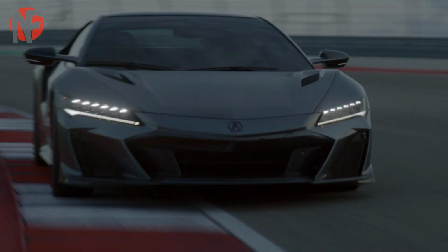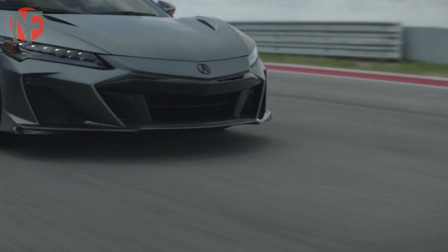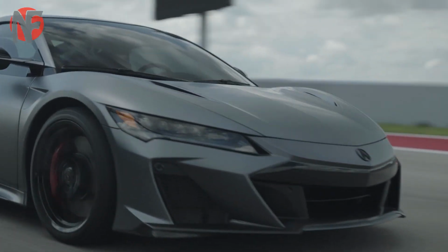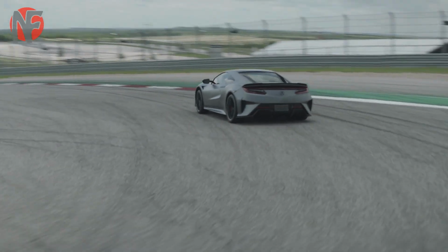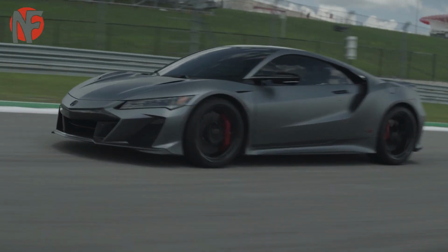NSX Type S routes power through a 9-speed dual-clutch transmission, which has been retuned for even greater performance. Enhancements include an all-new rapid downshift mode, more aggressive automatic downshifting, even faster upshifts in Sport and Sport Plus modes, and a higher rev threshold for downshifts in Track mode.